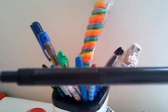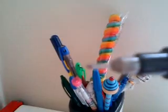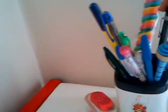my favorite one is the mechanical pencil, Pentel. I had it for 5 years so far. I really loved it, and I really recommend it because it has a tip like this. It's really cool.